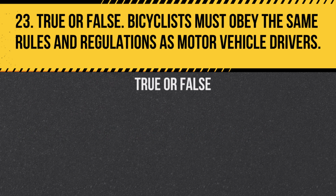Question 23. True or false? Bicyclists must obey the same rules and regulations as motor vehicle drivers. Answer: true. Bicyclists in California are subject to the same rules and regulations as drivers.